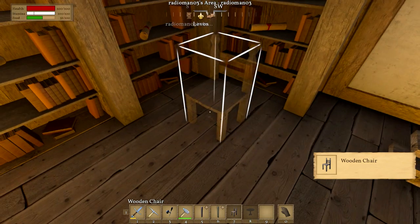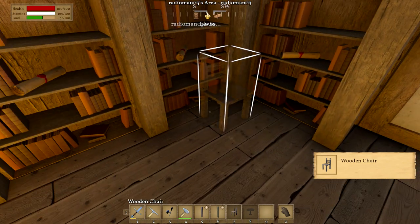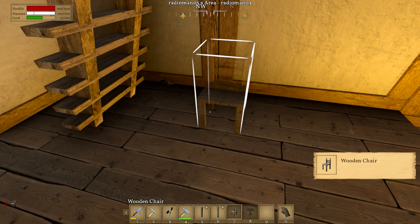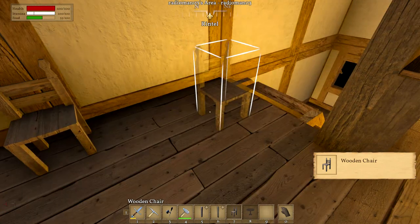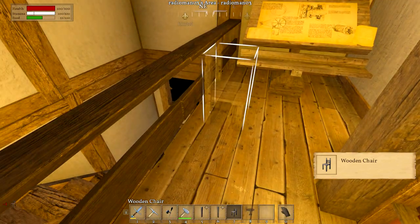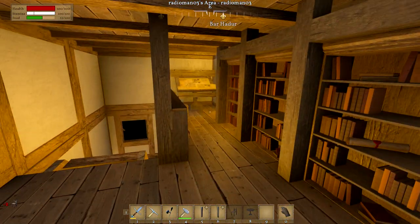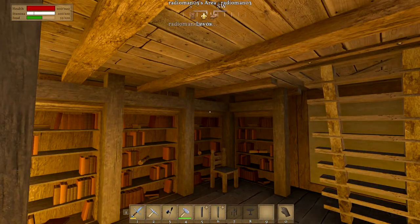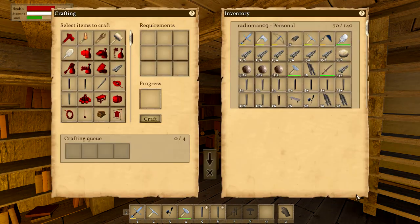So how about we put one right here, and we'll put another one right there. Yeah, people just come in here and sit. We'll put another one over here by the research table. There we go. Awesome. Fantastic. Looks good. Looks real nice. Okay, beautiful. Let's get that out of here and that out of here.